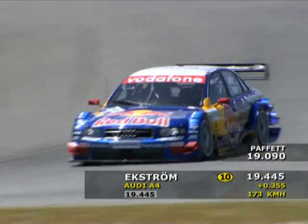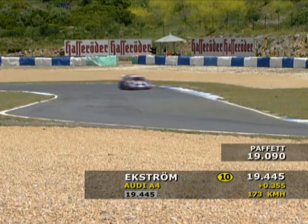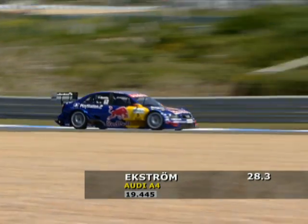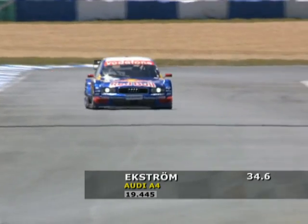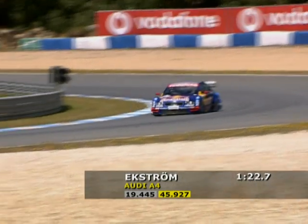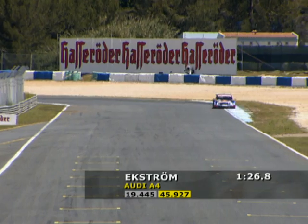But this is the final run in this Super Pole competition. Matthias Ekstrom could snatch it from Gary Paffett at the first intermediate. Let's see where he is. And he is behind Paffett at the first intermediate, but what will happen with the rest of the lap? Matthias Ekstrom, the Audi A4, the new A4 for this 2004 season, is looking very quick here in Estoril.